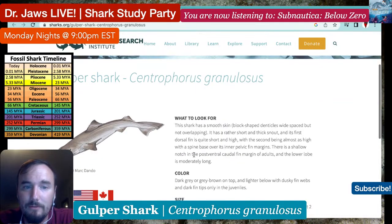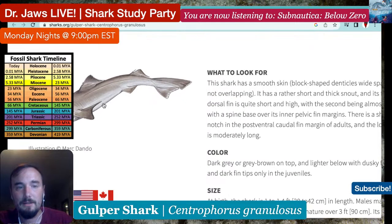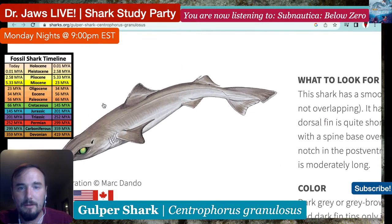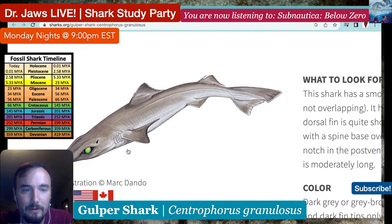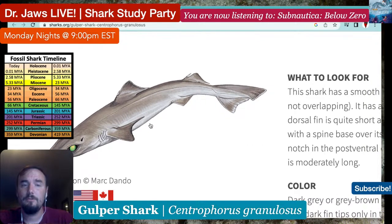The Shark Research Institute, really cool website. We were talking about this with Jess. This is a really great illustration by Mark Dando on this species. So, really good basic type illustration of or included in Sharks of the World.